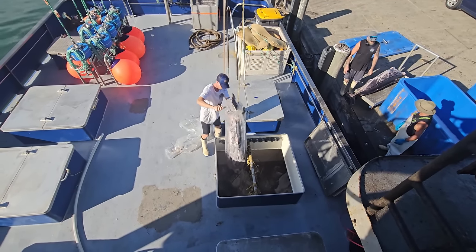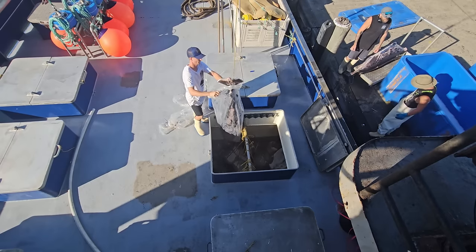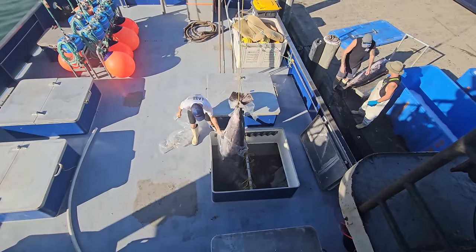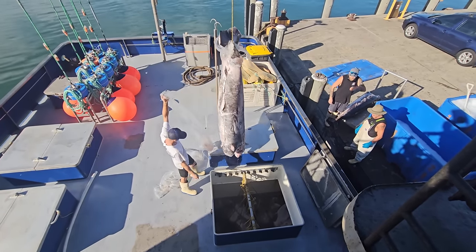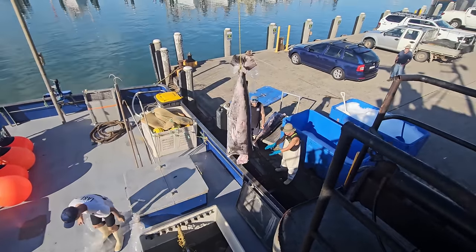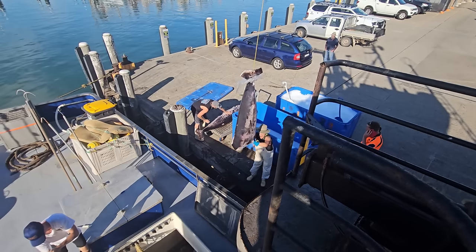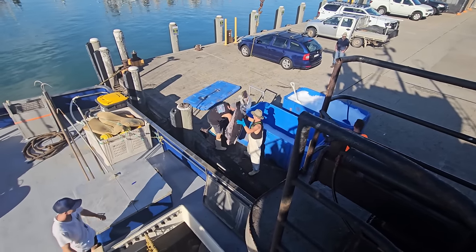The idea around the plastic bags stops the chafing, so you can see how they're suspended in the tank of ice water. When we're moving around, it stops the belly meat chafing. Tidy fish.